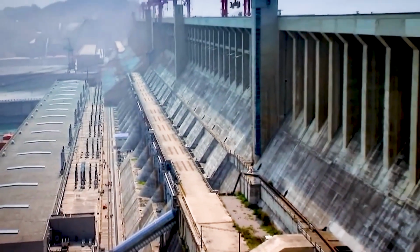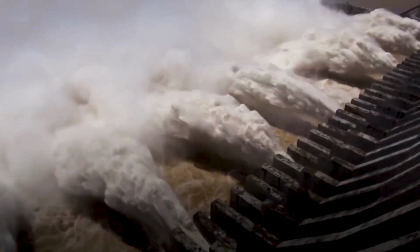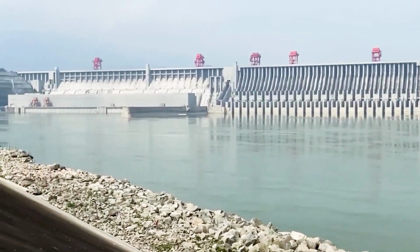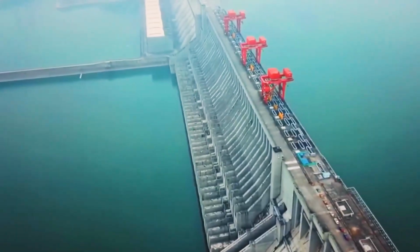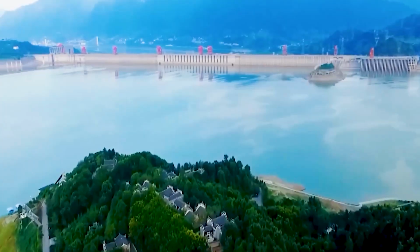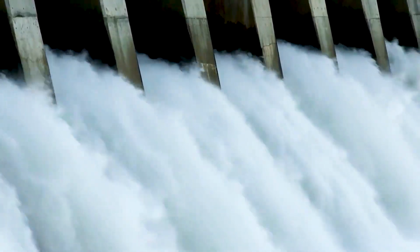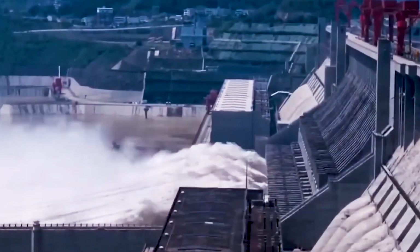At its core, the Three Gorges Dam operates with the same principle as all hydroelectric facilities, converting the potential energy of water into electrical energy. But the scale here is what sets it apart. The dam creates a huge reservoir storing billions of cubic meters of water. This water is then released through gigantic turbines, spinning generators that produce electricity.